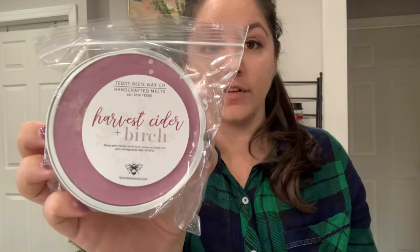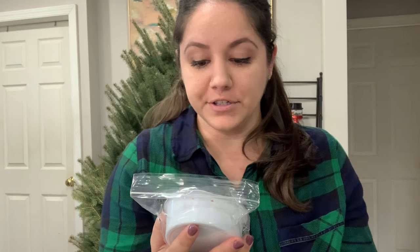The next souffle I have here, I'm so excited for this one, you guys. This is Harvest Cider and Birch. So this is plums, dark cherries, vanilla birch, peppered woods, and warm pomegranate cider.